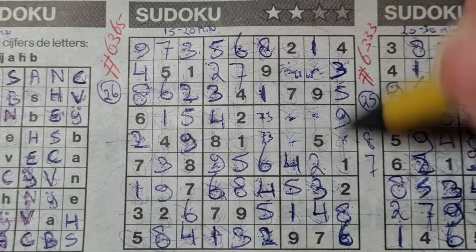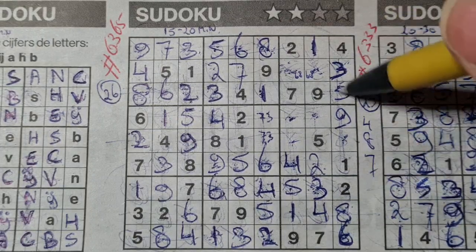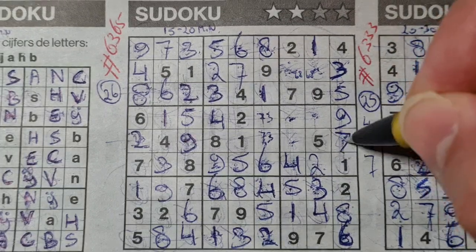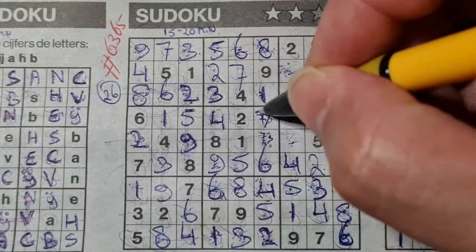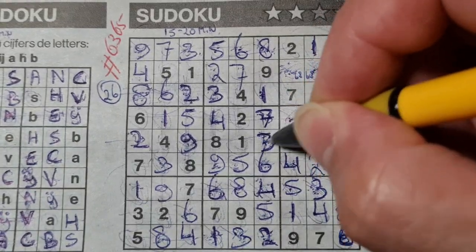1 box left in the last column for number the 1, the 2, the 3, the 4, the 5, the 6, the 7. He's missing 7 and a 3. We have a 7 now in the middle row. No 7 there. 7 should be here, and a 3 goes there.